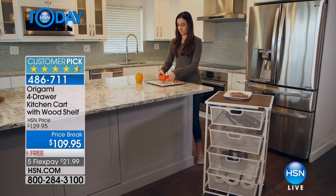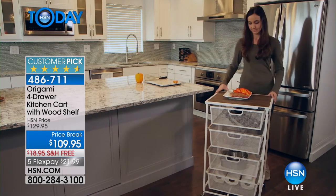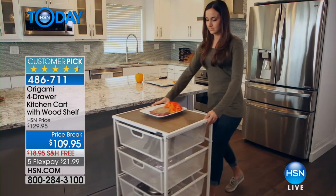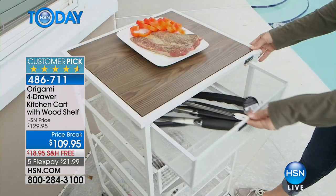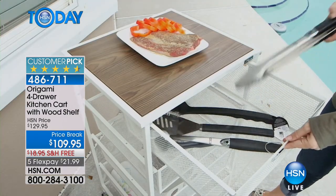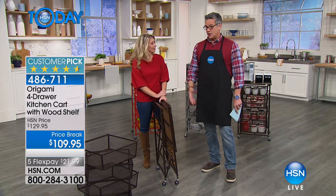You can use it in the laundry room. It's ideal for folding clothes and storing things underneath. You could put this in your bath area to store your towels and your hand towels and your washcloths and your soaps and all that stuff. You can use it as a barbecue cart, which I love. You've got that beautiful wood grain top on the top, and then you have 4 beautiful shelves below.